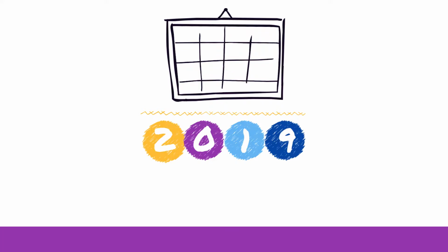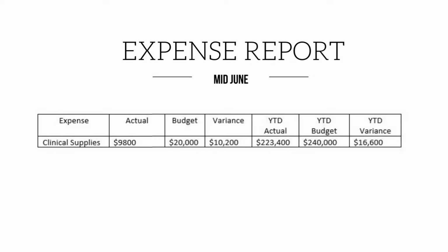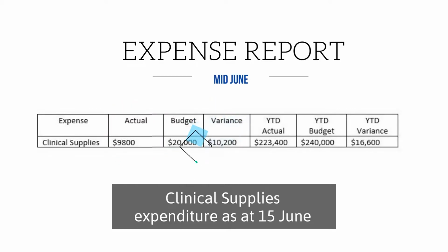The importance of end of financial year accruals. It's nearing the end of the financial year, and currently your financial report shows the following summary of expenses for clinical supplies, midway through June. In the clinical supplies, you've actually spent $9,800 out of a budget of $20,000. That gives you a variance in the positive of $10,200.